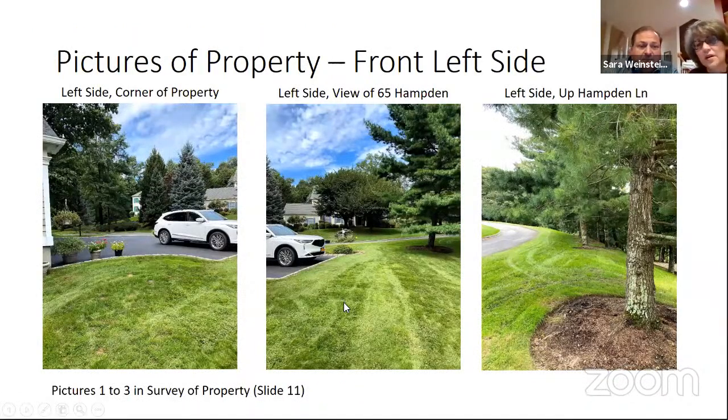These are pictures of our left side, so closest to Hamden Lane. The first photo shows the corner of the house where we're proposing to start the fence and put the pergola. The second view of the house shows the pine tree. So we would go to the corner in front of that pine tree. And in the third picture, you see the pine trees that we have on the side. And that's where we're proposing to put the side of the fence that faces Hamden Lane. Right, exactly.